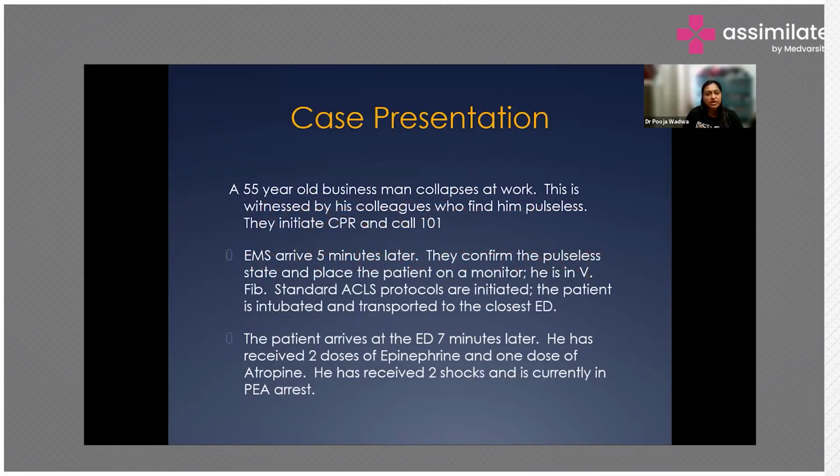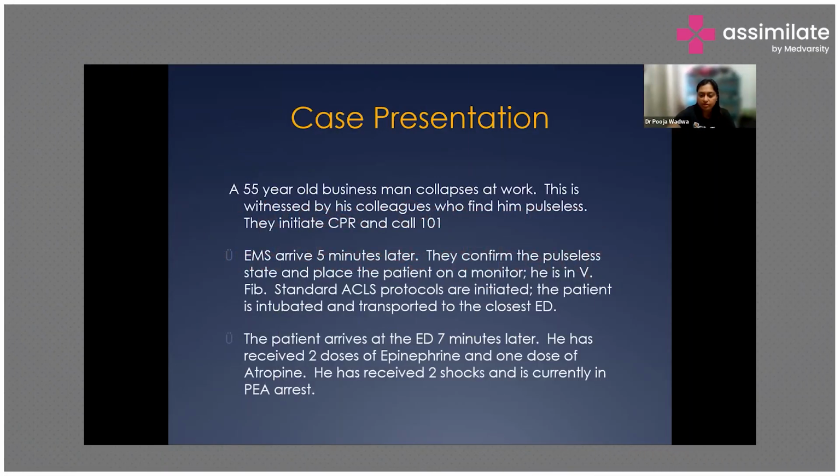So we'll start with the case presentation. I thought it would be a good idea to make it more interesting. Let's start with the case. So this was a 55-year-old businessman who collapses at work.